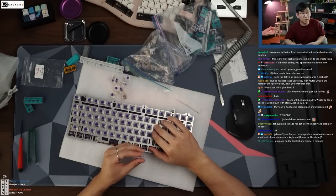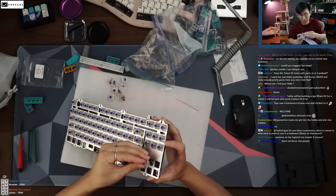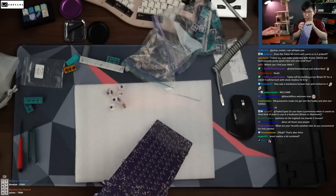TBH quarantine made me get into the hobby and a lot more hobbies. Yo, same trashy vibes. I've been looking up a bunch of knives.